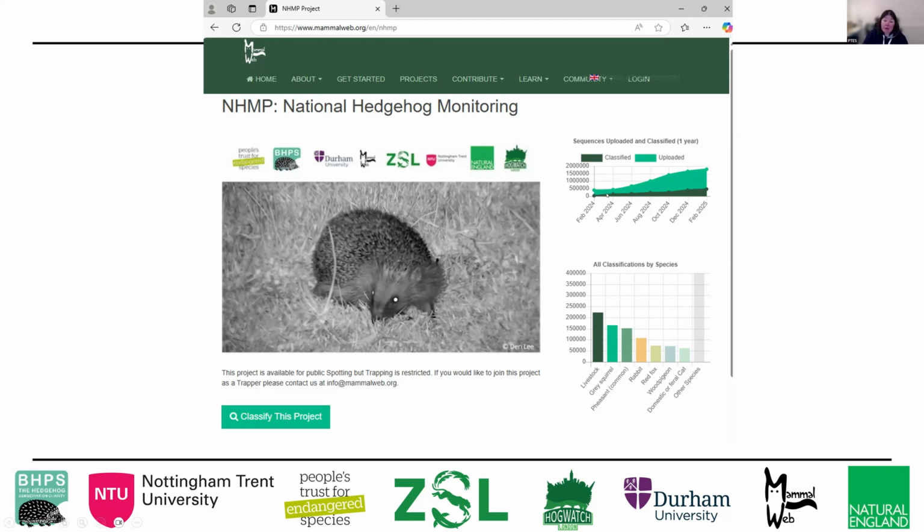You'll see this shows how many sequences have been uploaded, across the whole national project. I mentioned it looks like it's above 1.5 million sequences now. Down here you can see the most classified animals. Livestock is the most classified species group. Hedgehogs are in the top 10, but that figure doesn't encapsulate the top 10 there. That does make the point that you're not guaranteed to see hedgehogs. So do bear in mind that if you see a shape in an image, it's not necessarily a hedgehog.